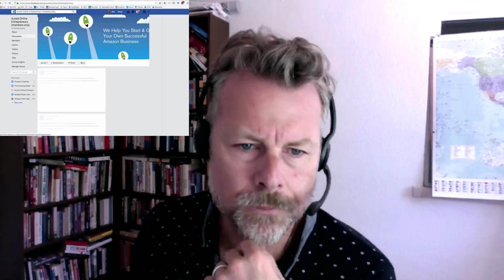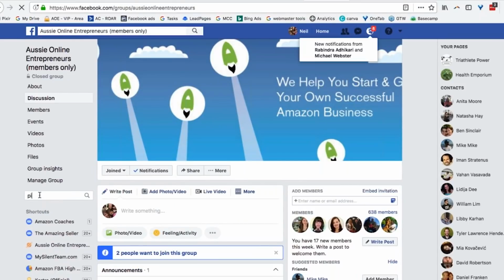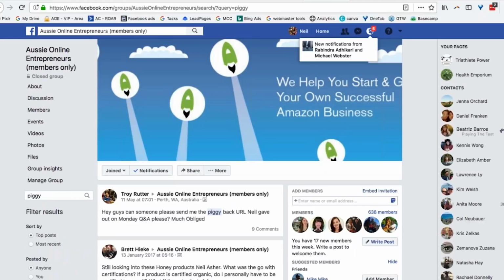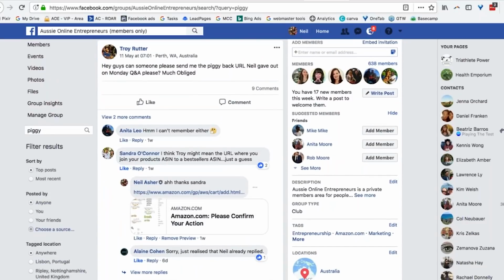Groups, Aussie Online Entrepreneurs. When you log in, come down to this part here where it says search group and just type in Piggy. Piggy should get you there. There it is. So Piggy will get you to this post here, what Troy put up, asking for something called the piggyback URL. Let's just click on that and open the comments. So here is the piggyback URL.